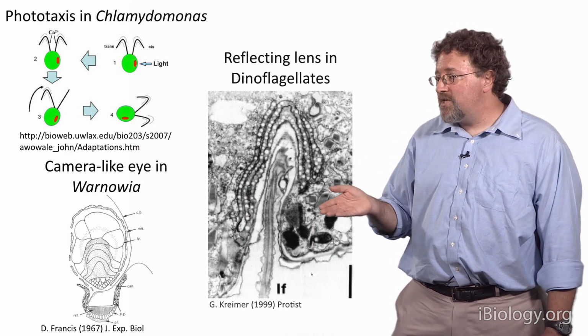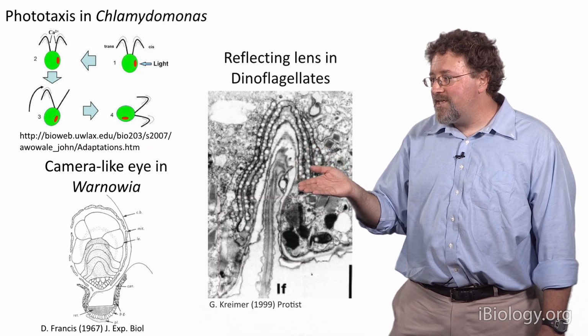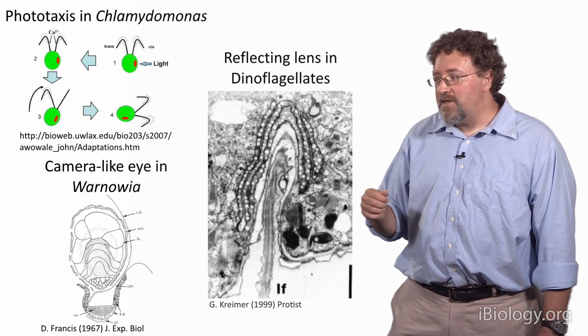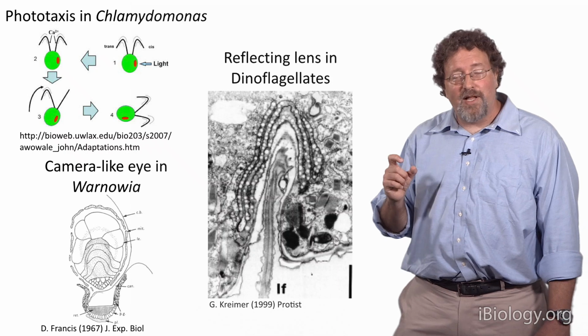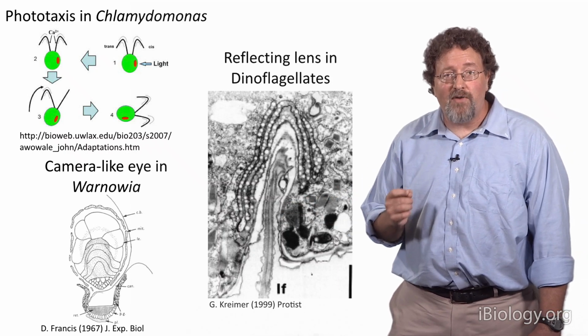For example, dinoflagellates form a reflecting lens that actually focuses light outside the cell body right onto the interior of its flagellum where the photoreceptor molecules are located. Other dinoflagellates, like Warnowia, form a clear lens just like the human eye has, and it uses that lens to focus light onto its photoreceptors. So cells definitely do have eyes.